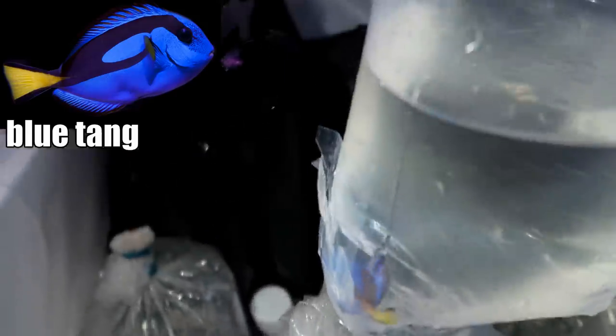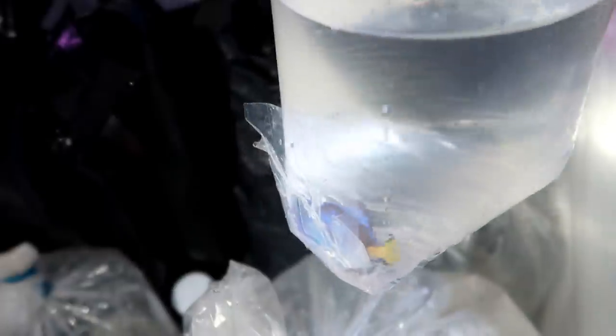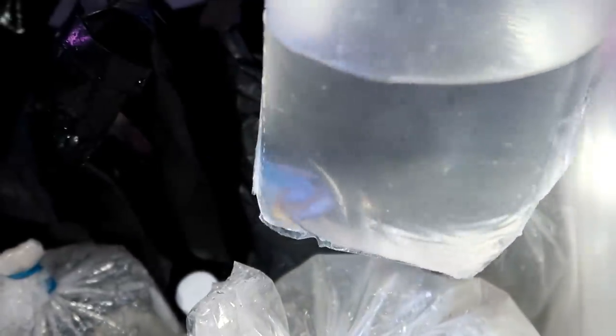Here I am pulling out a blue tang. These guys are a big reason why I even got into the saltwater hobby, so I just had to get one. Most people know these as Dory. They are one of the most popular saltwater fish. This little cutie right here is still small, but we'll see her grow with time.